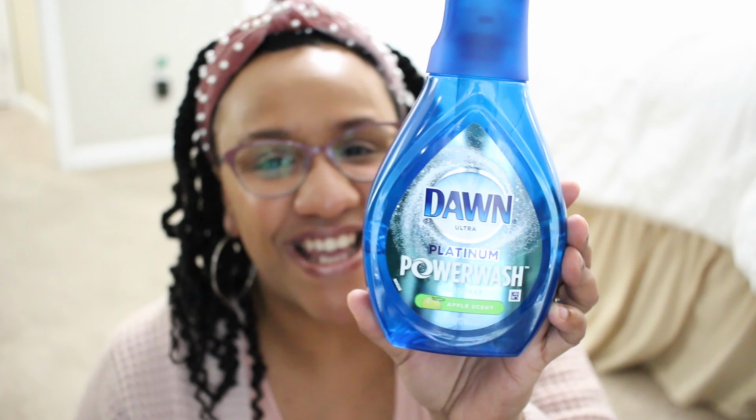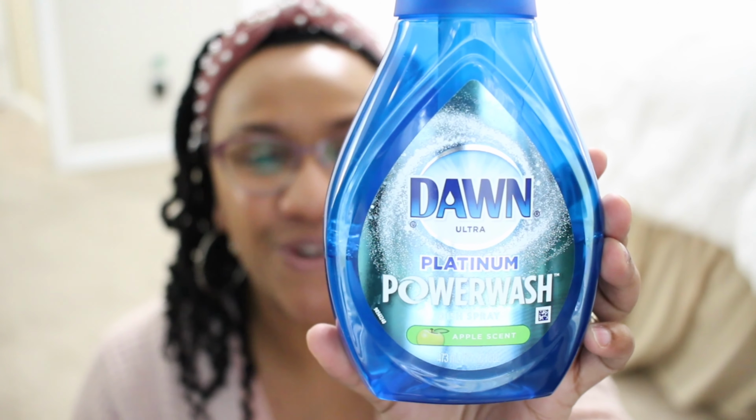Another one that I like, I wouldn't say it's a cleaner, it's a soap, and my new favorite right now is the Dawn Power Wash. You guys, this stuff works so good, and this is in the apple scent, which smells amazing. I don't hardly use it on actual dishes unless I have a pot that has stuck on food, but I use it on my stove. I use it on my laundry with some baking soda for the stains. What else do I use? I use it in the shower, in the tub, in the sink. Basically I use it everywhere besides dishes. It has so many uses. I'm pretty sure it has more, but it works really well.